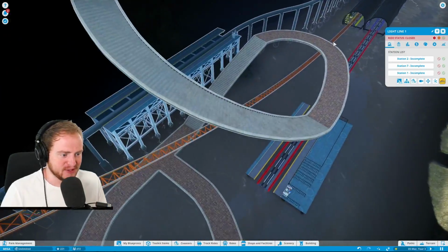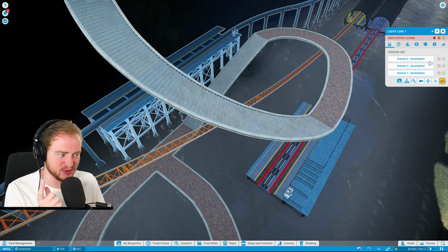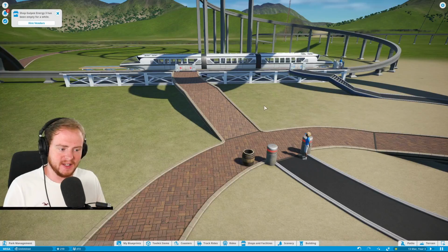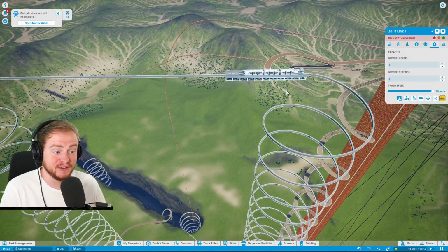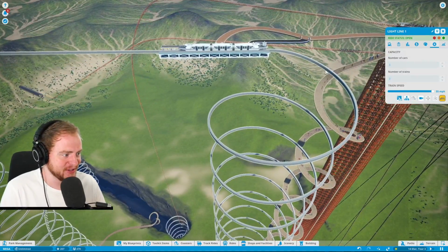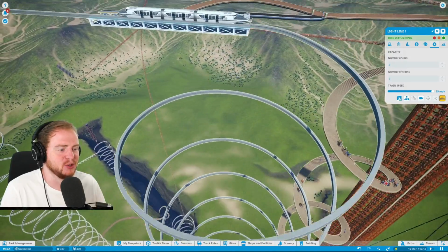So we need to start hooking up all the paths and entrance for this ride, and then we can get onto the roller coaster. So let's do that. There we go. We've done all of that beautiful work. And you can make it go 55 miles an hour. So I kind of want to see what that looks like. 55 miles an hour seems like a lot.